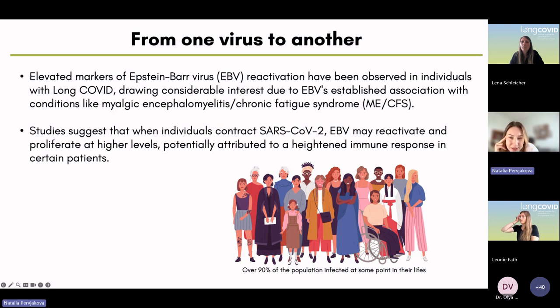And what we see is that the initial SARS-CoV-2 infection might be a trigger for EBV reactivation and subsequent proliferation in certain individuals. We still do not know the precise mechanism. We're still at the beginning of that investigation, but our hypothesis posits that a dysregulated or overly heightened immune response during acute COVID-19 could compromise the host's ability to keep EBV in its latent state. The idea is that our immune system is bringing all the resources to fight COVID-19.